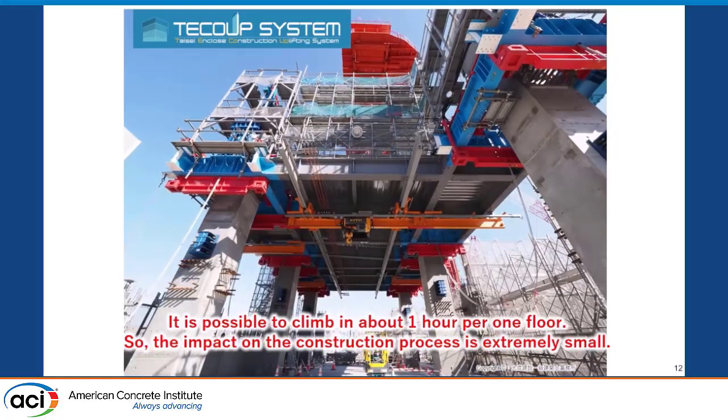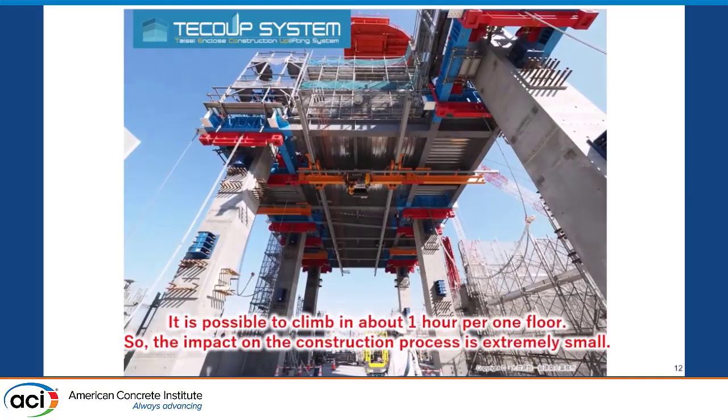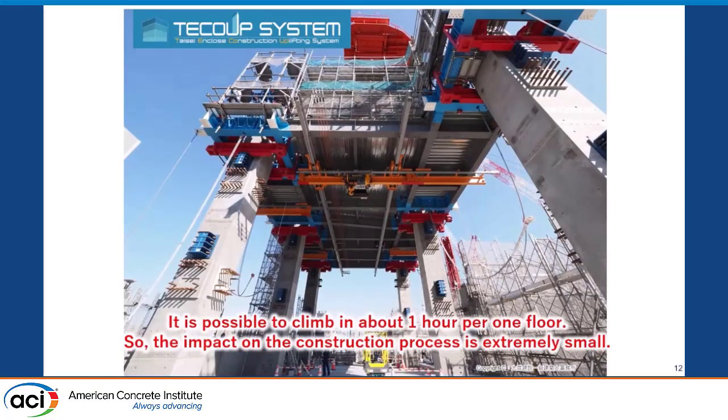It is possible to climb in about 1 hour per floor. So the impact on the construction process is extremely small. It greatly contributed to the 5-day cycle per floor.